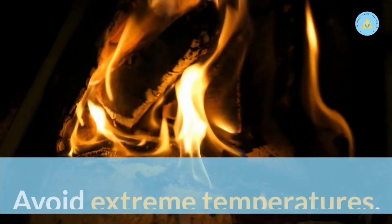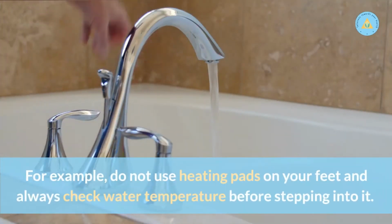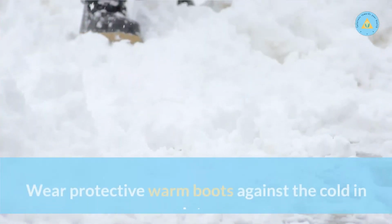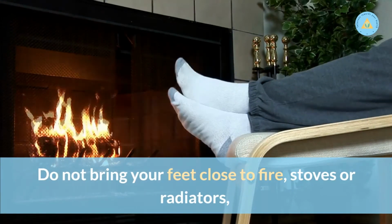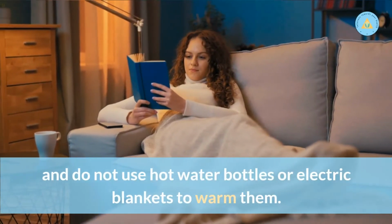7. Temperatures. Avoid extreme temperatures. For example, do not use heating pads on your feet and always check water temperature before stepping into it. Wear protective warm boots against the cold in winter. Do not bring your feet close to fire, stoves or radiators, and do not use hot water bottles or electric blankets to warm them.